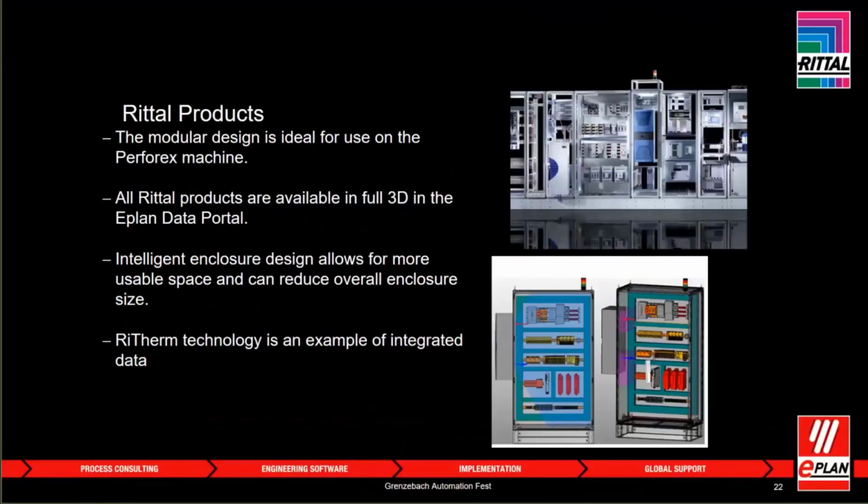And just a couple of words about the Rittal enclosure designs, just so it's understood. If you can imagine looking at the Perforex machine, using very large freestanding 3D welded enclosures can be very cumbersome when loading those onto the machine. Rittal does have a modular design where each of the sides of the freestanding enclosures are removable. So you're handling, say, a 40-pound piece of metal instead of a 600 or 700-pound piece of metal into the machine. All of the Rittal products are available in full 3D in the EPLAN Data Portal. If you haven't heard about the Data Portal yet, I encourage you to take a look at that.